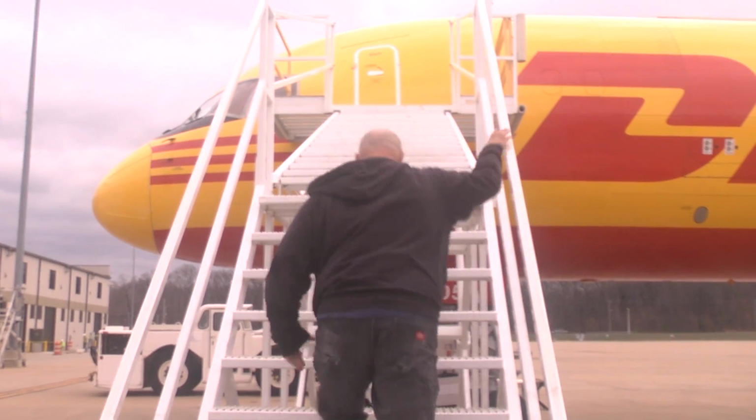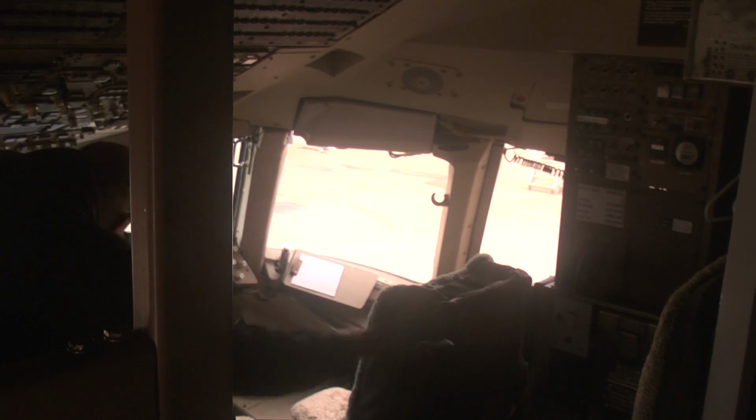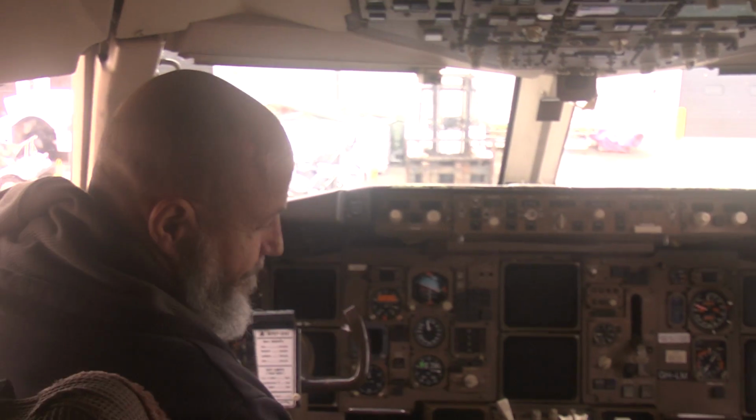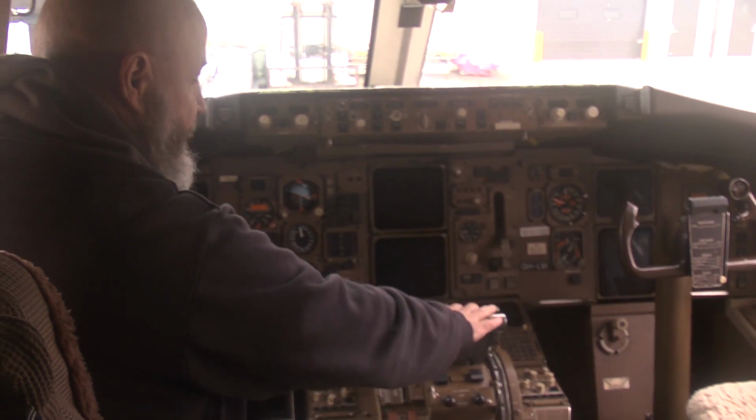Shortly before the plane is scheduled to leave, we've got a certain amount of items that we have to complete at that point. It's called departure items. We have a checklist that we go through, and we check certain systems and items, and make sure stuff is working at the time before they take off.